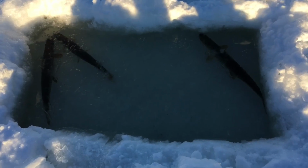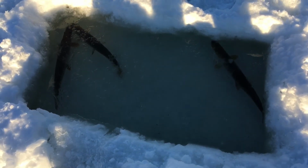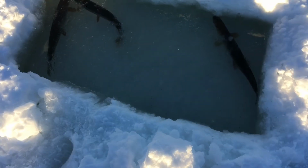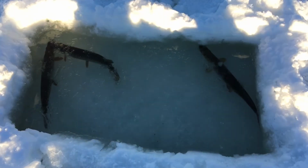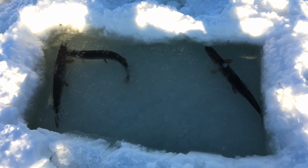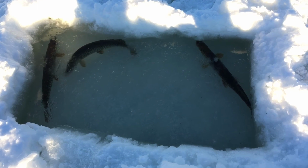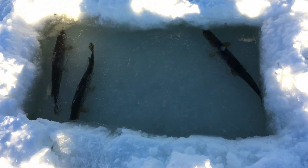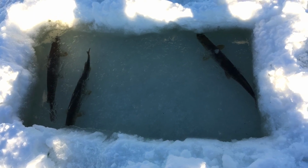So my GoPro died halfway through that last fight there on the tip up, but I landed a third pike about the same size as the first one I got earlier, and I have all three of them in the live well. I'm probably gonna keep two of them because my dad asked me to keep a couple fish. I'll probably release the one that's slightly bigger just because it's more of an important fish for spawning and all that. But yeah, overall it's been a great day.